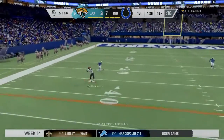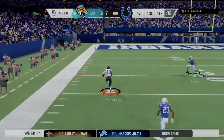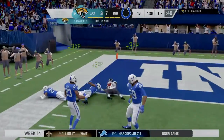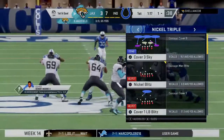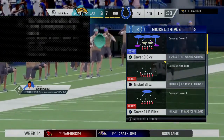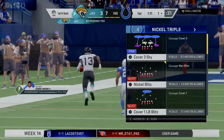Mayfield off the play fake. He's got the hook up to Odell Beckham. And he just falls short down at the 1-yard line. A big 3rd down play there for the Jags. 46 yards.